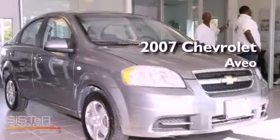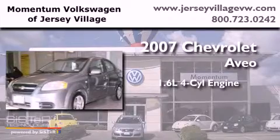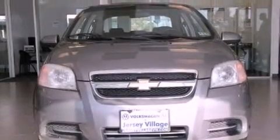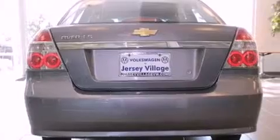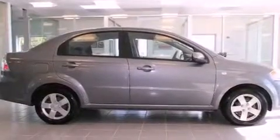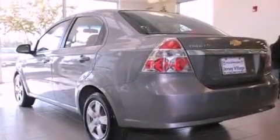This is a 2007 Chevrolet Aveo. It features a 1.6-liter four-cylinder engine and an automatic transmission. All of the following features are included: a rear window defroster, a passenger side vanity mirror, side impact airbags, and folding rear seats. With an EPA estimated rating of 37 miles per gallon on the highway, fuel efficiency is still high on the list of priorities.